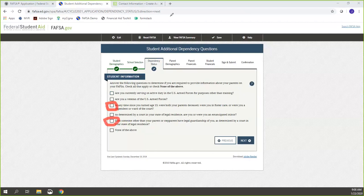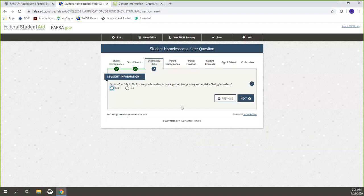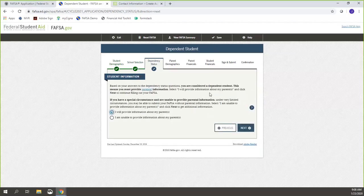But for the majority of these students, they're going to click none of the above, and then they're going to click next, which is the final question: are you homeless or at risk of being homeless on or after July 1st of 2019? You might have one or two here that can answer yes, which would make them independent, but the majority will be no. So at this point, FAFSA will now say, based on all these no's or none of the aboves, we need parents' information. This is where the workaround begins.